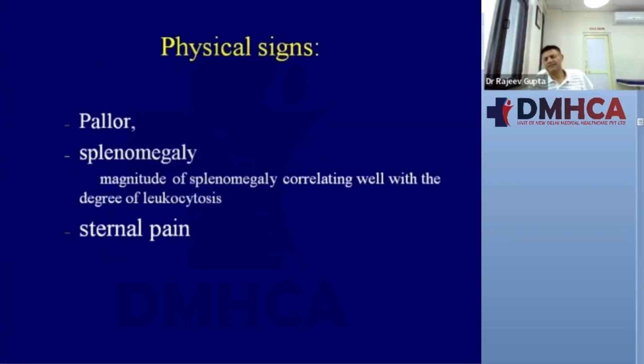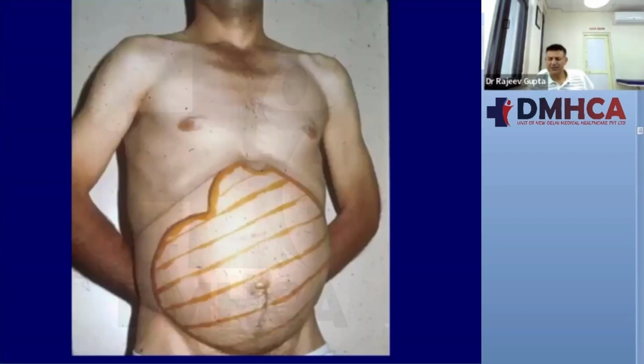Coming to the physical signs, the commonest sign is anemia in the form of pallor. Per abdomen examination reveals a splenomegaly, and because of severe anemia, sometimes you get functional murmurs. And because of the bone marrow enlargement, since hematopoiesis is going on in almost all the bones, you can get tenderness over the sternal bone. So you can see a picture of a patient who is having chronic myeloid leukemia.